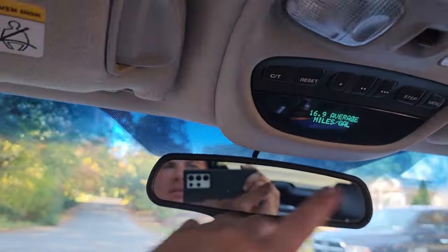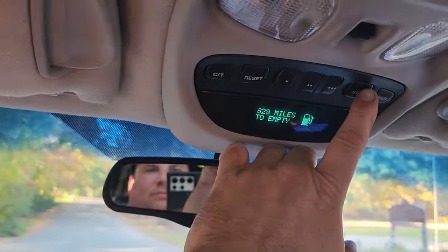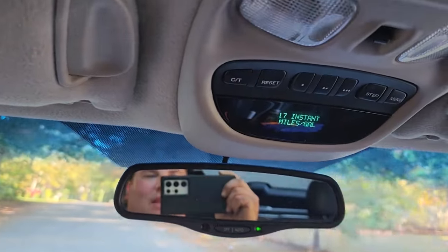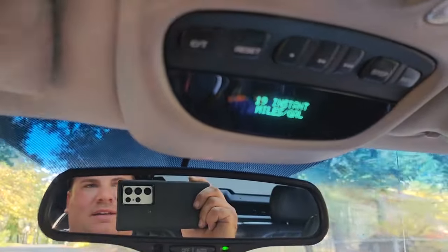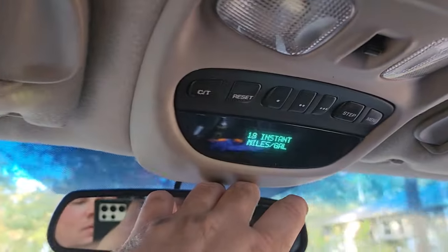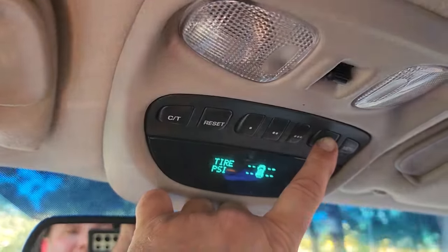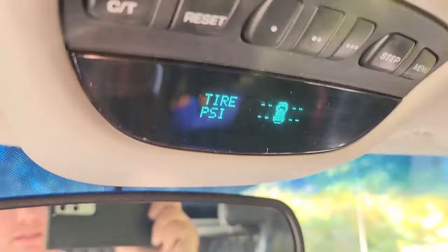Average miles per gallon. Miles to empty. There we go. Instant miles per gallon. That's what she's all about. For all you fuel weight weenies, that's what's up. And we got blank tires.